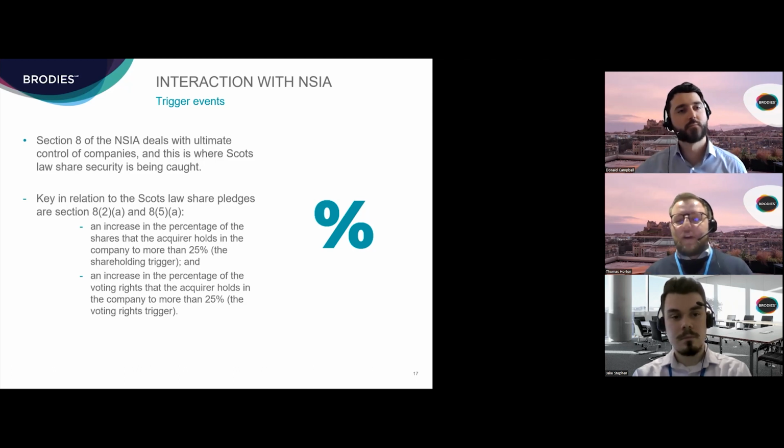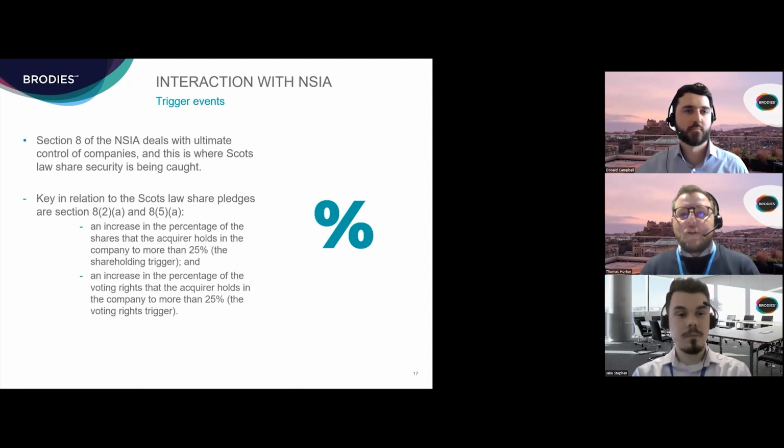The voting rights trigger, more likely than not, will not have occurred for a Scots law share security, and that's because in the market, what we're seeing is share security being drafted such that the voting rights and dividend rights associated with the shares are retained by the pledgor until such time that a notice is given by the security holder that the security is being enforced, and only at that stage will the voting rights trigger have occurred.